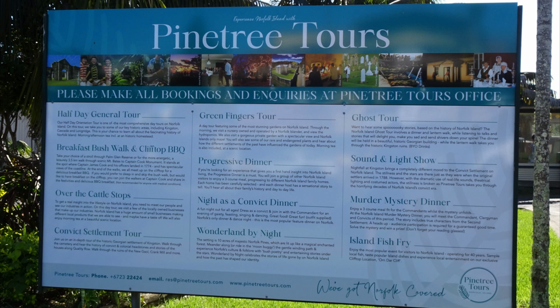My favorites were the half-day general tour, night as a convict, including dinner, Wonderland by night, including a moon buggy ride, convict settlement half-day tour, island fish fry with entertainment and dinner, plus a progressive dinner visiting 3 homes.